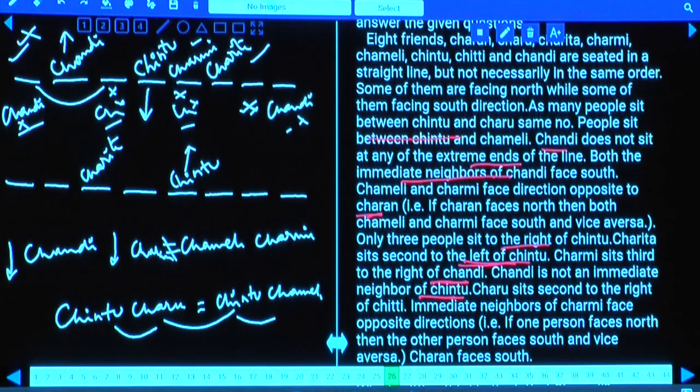Are you following this one or not? Hence, if Chintu is here, 2 persons between Chintu and Charu, and 2 persons between Chintu and Chameli. And again, this Charu is what? Charu is seated second to the right of Chitti. If this Charu is here, second to the right of Chitti is not possible, isn't it? Hence, where should this Charu be? Charu must be this side. If this Charu is at this side, now this will be Charu. And if this is Charu, he is here.